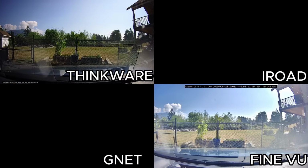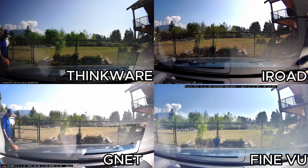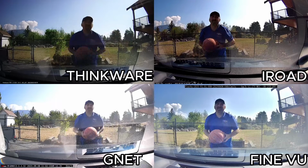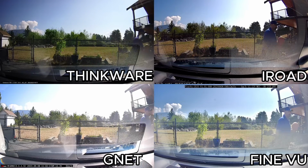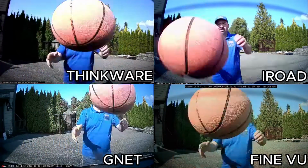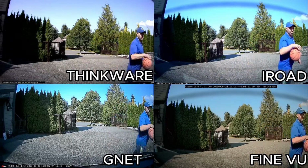Now we're going to go in and actually make an impact to the vehicle. And as you can see, we're going to make an impact, and all 4 of them registered and saved them as an impact to the vehicle. So that's working great. And then we're going to go directly to the rear camera. And the rear camera, we're also going to make an impact. And it's also going to register this as a separate impact in your folder. And that's how motion detection works.